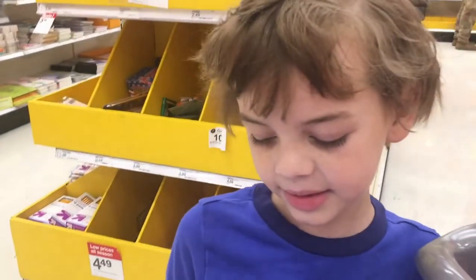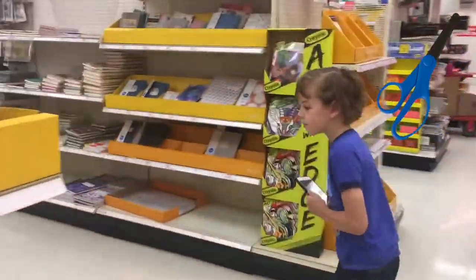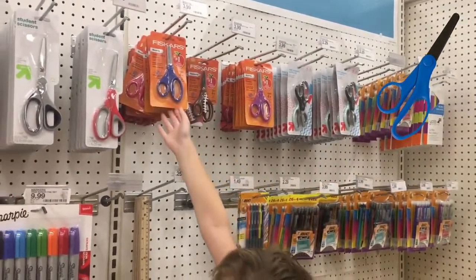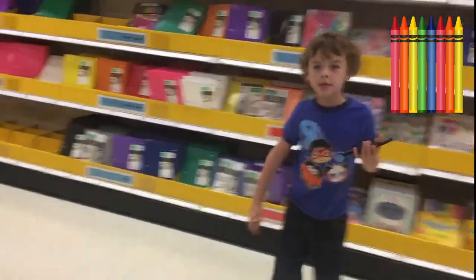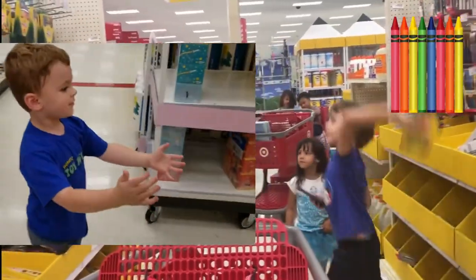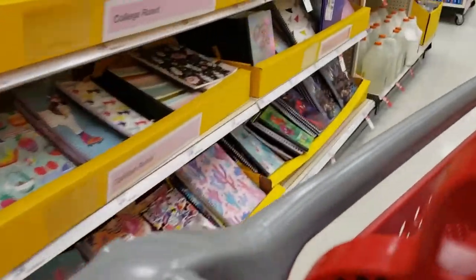Oh, that was a good save. What's next is the scissors. Help finding crayons. Oh, look! Okay, then. Hey, we found a ruler in the first aisle!